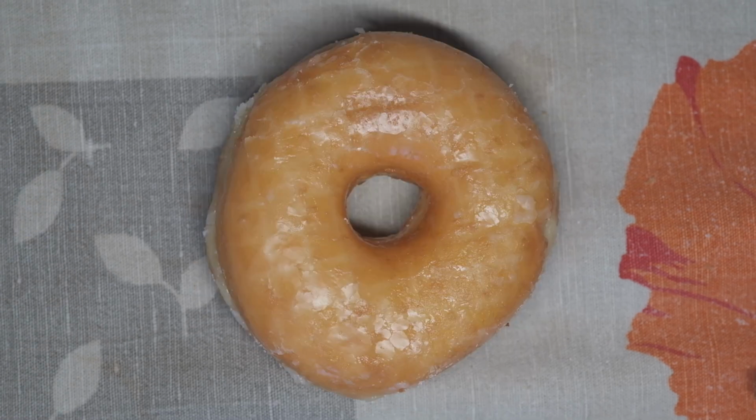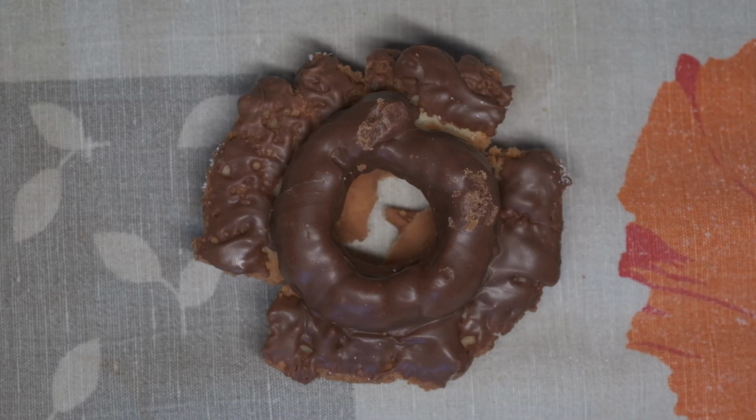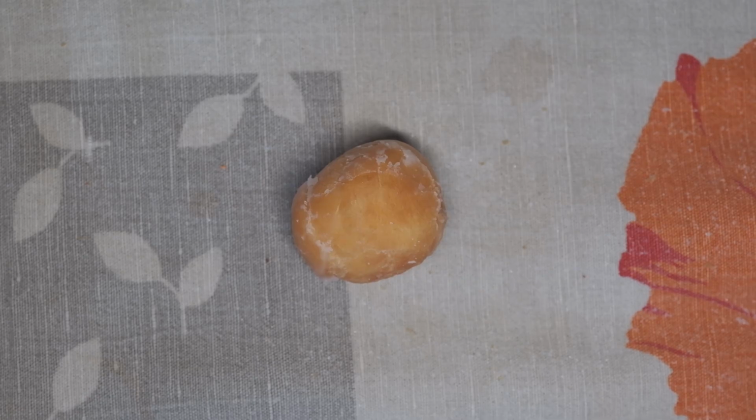My personal favorite version from my local donut shop is an old-fashioned chocolate donut. And let's not forget about donut holes, which are just glazed spheres. No matter what the donuts look like though, one thing is for sure, they are delicious. But where did donuts come from?